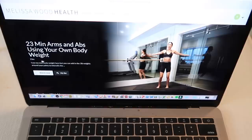It's Monday. Melissa Wood Health posts new workouts on Monday. So I think I'm gonna go do a Melissa Wood Health workout, so I'll take you along with me. Today we're doing 23-minute arms and abs using your own body weight.